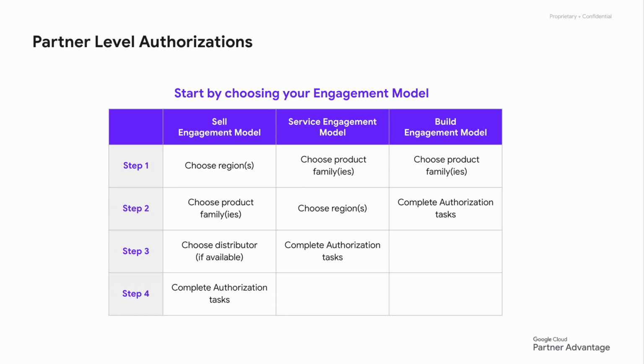If you're a service partner, there's less steps. You look at the product family, again, you choose the regions, and then you have some certification. The build is probably the fastest path to becoming a partner, but I emphasize, if it's not a good fit for you, I wouldn't recommend you go that path.